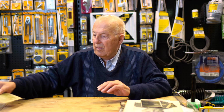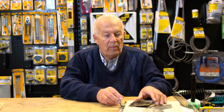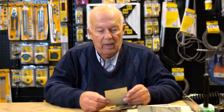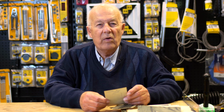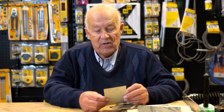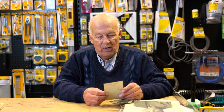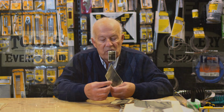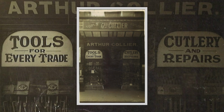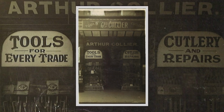Clearly, that got a bit small for them, so they then moved to the middle of Brixton in a street called Electric Avenue, which pioneered the use of electricity to light streets in the early part of the 20th century. The business was subsequently taken over by my grandfather, Arthur, and this picture shows Electric Avenue in about 1910 with both names, that's George Collier and Arthur Collier.